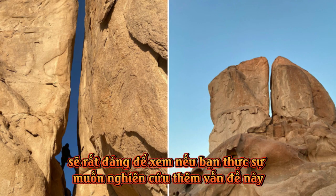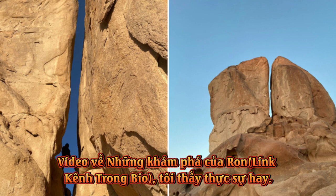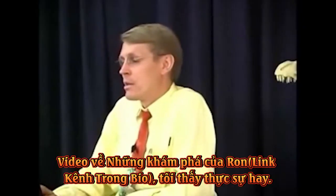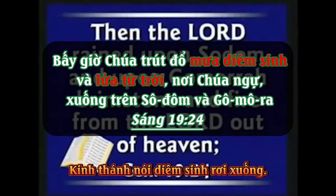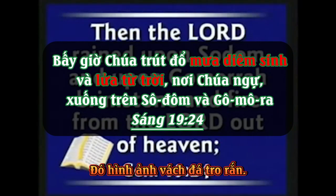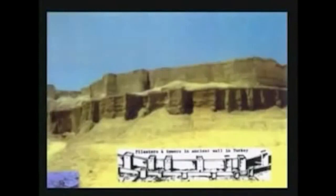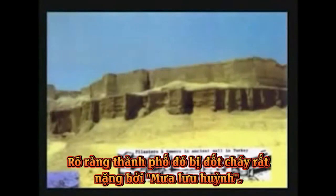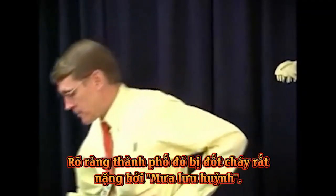It'd be worth getting his video if you want to really study more on this, called the Evidences video, or Discoveries, I think it is. Ron Wyatt Discoveries. Really good. He also found some strange things like Sodom and Gomorrah. The Bible says brimstone came down. This is a picture of solid ash cliffs. Apparently the city was burned so badly by these raining sulfur.